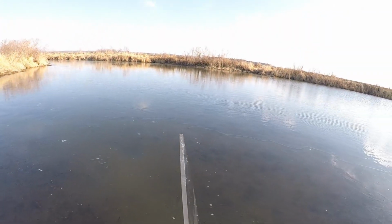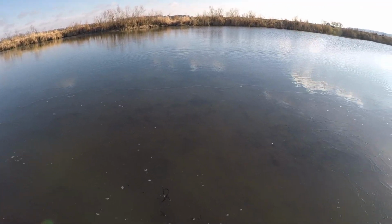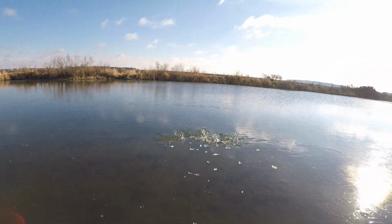It's thicker ice than what we had yesterday. Shoot, if it keeps freezing like that, guys, we're gonna be ice fishing here soon. Now that's 1/4 inch of good ice. And the water's cold.